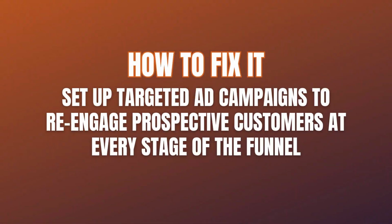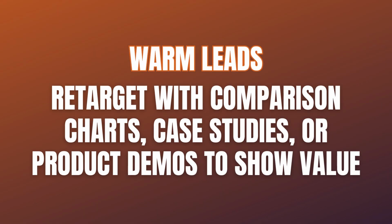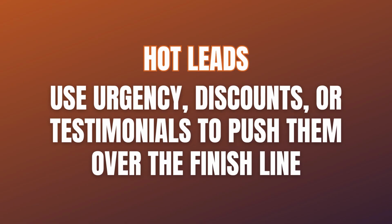You need to set up targeted ad campaigns to re-engage prospective customers at every stage of the funnel. So, for example, cold leads, you can share content that builds trust, such as educational videos or blog posts. If they're warm leads, you can retarget with comparison charts or case studies or product demos that show value. And if they're hot leads, well, use urgency, use discounts, use testimonials to push them over that finish line.